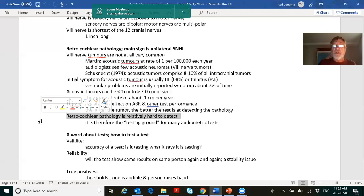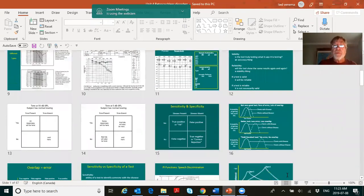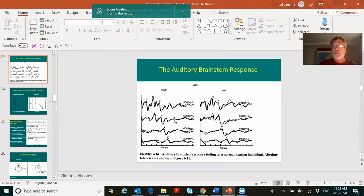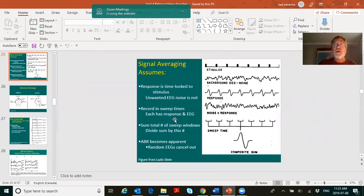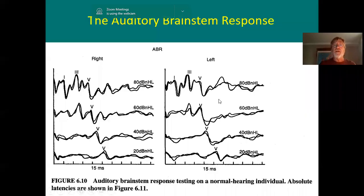So let's look at what an ABR first of all looks like, because this is a test that the HIS does not do. So let's look in our PowerPoints here, down to what an ABR might look like. The auditory brainstem response. So here's an auditory, I'm going to blow it up, make it a little larger so we can see it better. All right, here's an ABR. Okay, right ear, left ear. Now look at the right ear here first. See how it's got 5 bumps. 1, 2, 3, 4, 5.